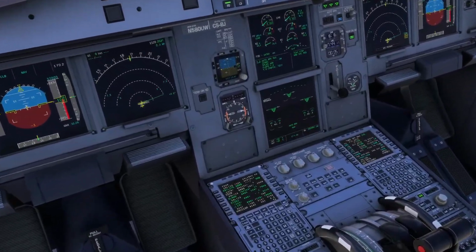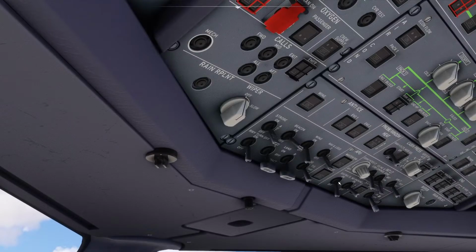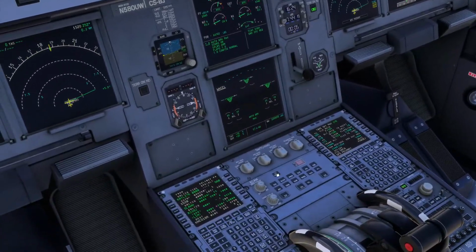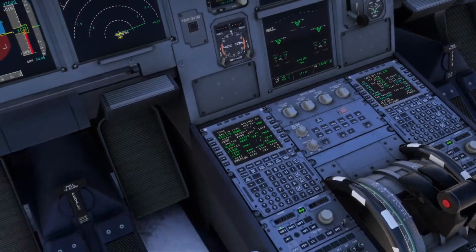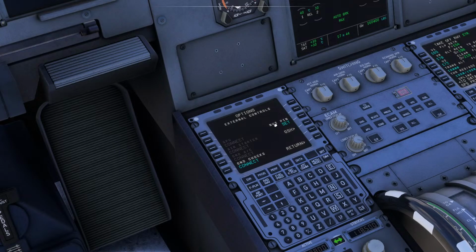I like it, by the way. I like the motion of the brakes when you hit them. It looks like we forgot about our seatbelt signs there. All right, and we'll do the config test. All right, that's normal. Okay, so if you go to the MCDU menu, go to options, and then go to external controls, you see this NEO development.